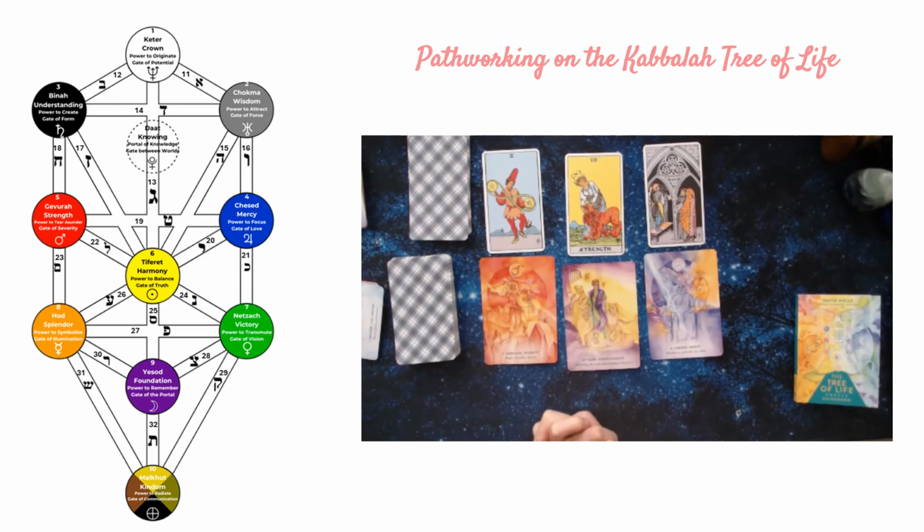There's a lot to think about, and there isn't a quick and easy answer that pops out for one person or another. That is one of the things about pathworking. It takes a little bit of time and consideration to see just where this is operating for you.